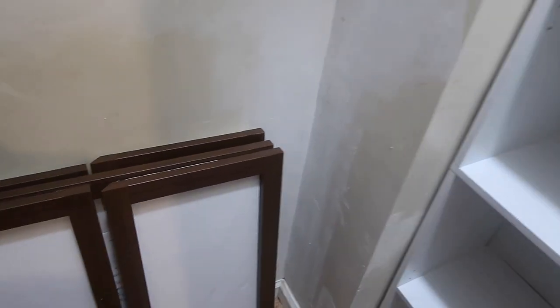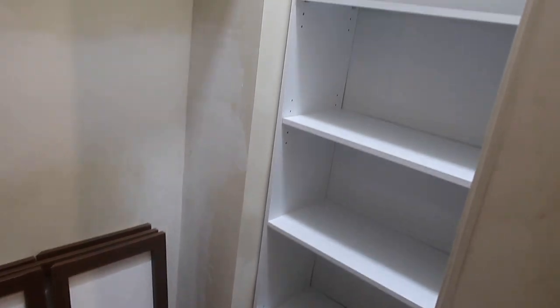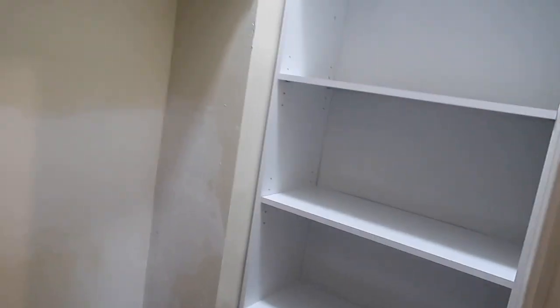It's probably gonna have like a small overhang from here, because I think this is just 11 inches, and the shelving is like 11 and a half or something like that. So yeah.